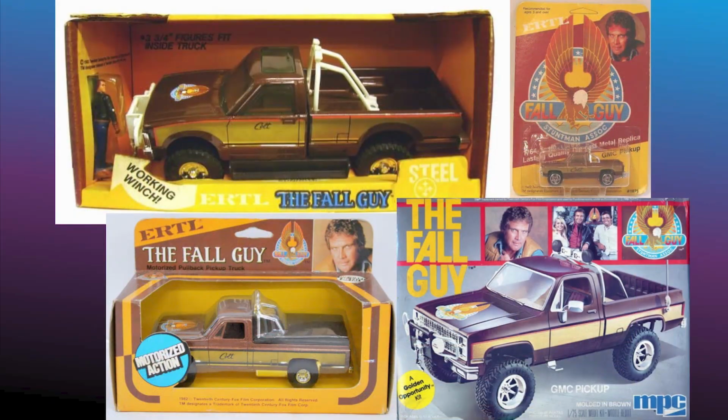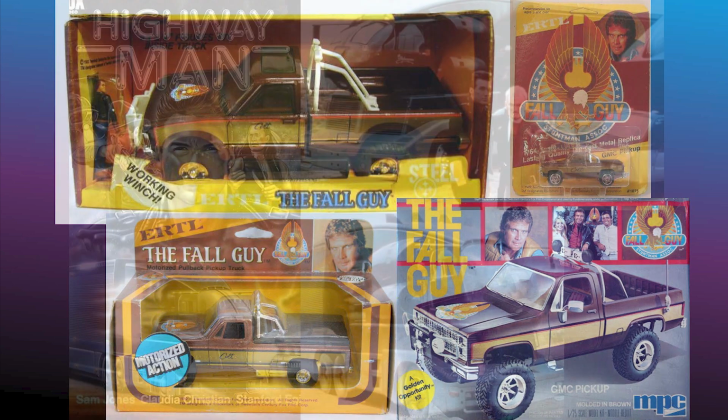Fall Guy's truck actually had a lot of merchandising: model kits, diecast cars, motorized cars, and even an action figure set, just like McCormick and Coyote. So. All right.